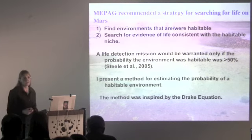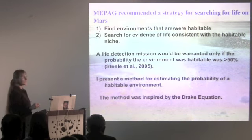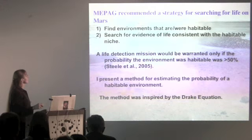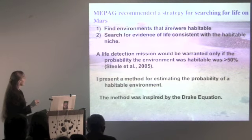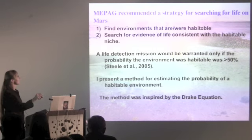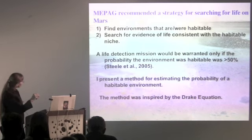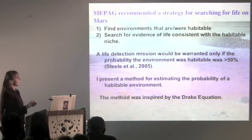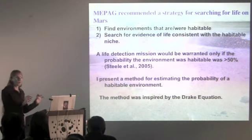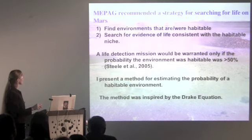Searching around after I was given this job, I realized that MEPAG had in fact done some work on this and had recommended a strategy for searching for life on Mars, which included a kind of a 2-phase approach. The first phase was to find environments that are or were habitable. And the second phase would then be to search for evidence of life consistent with the characteristics of the environment, so consistent with the habitable niche.